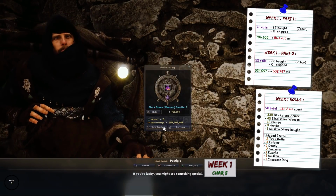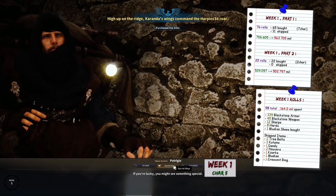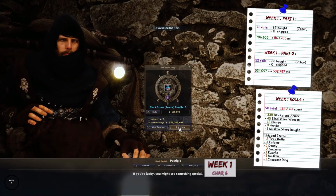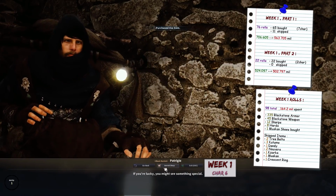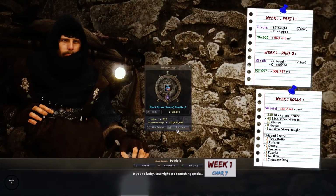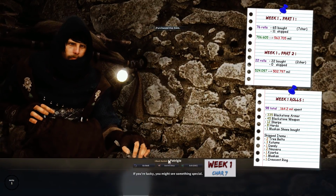I have 2 3 spirit belts, 3 Kutums, so pretty lucky, 1 Dandelion weapon, 2 Nuver weapons, 1 Xarka weapon, 2 Maskans, out of which 1 I bought because it actually did turn out to give me some profit, it was very cheap, and 1 Crescent ring.